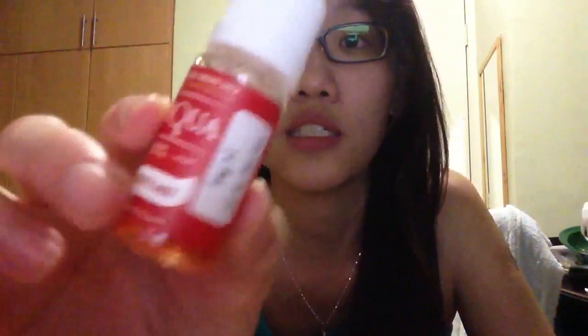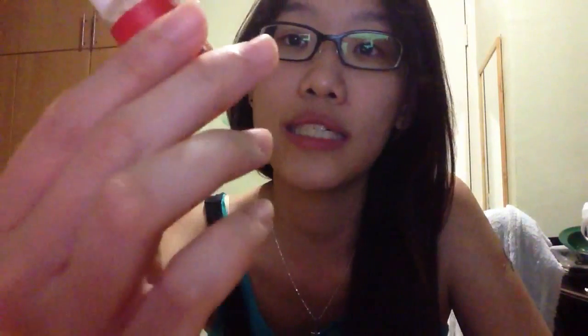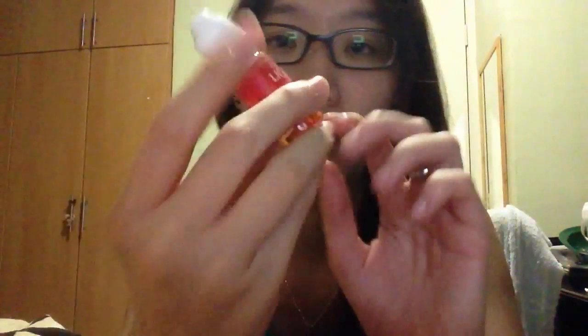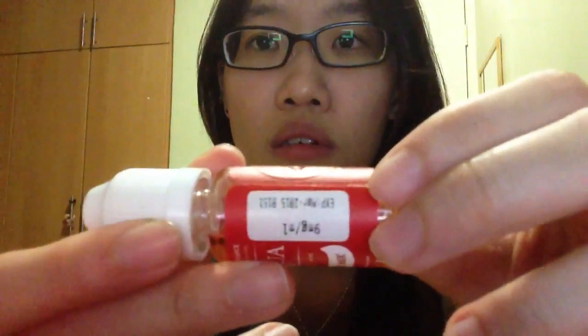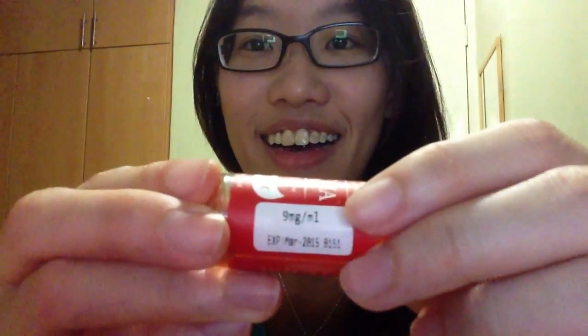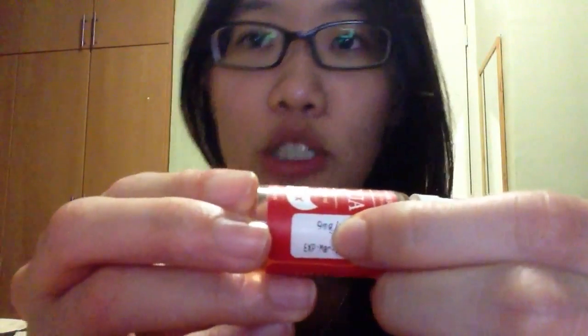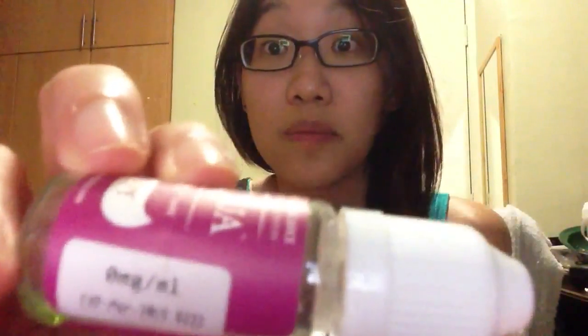And this is berry mix. I love this, but this one has nicotine. It has 9 mg. Can you see it? No, it's upside down. It has 9 mg. But this one, 0 mg, because my brother bought it for me, so he didn't want to smoke the nicotine one.